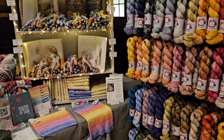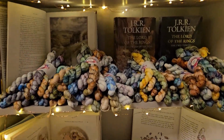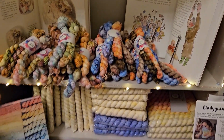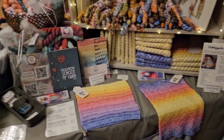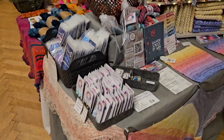The bookcase is back. And I've got Hobbit yarn, Lord of the Rings yarn, Beatrix Potter yarn, Matilda yarn, all of the Sunset Fade kits, the Glasgow exclusive, all in its basket, plus lots and lots of notions.